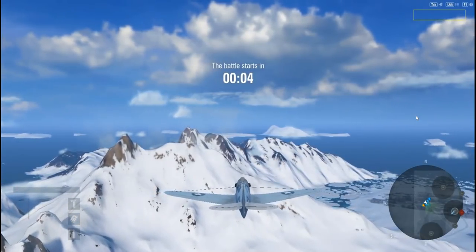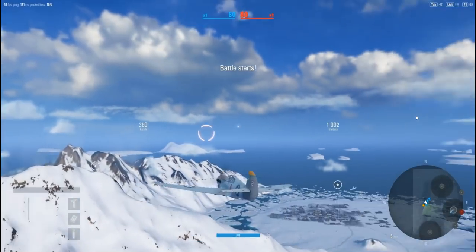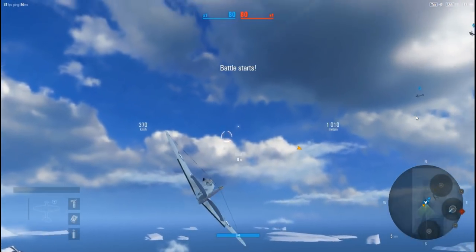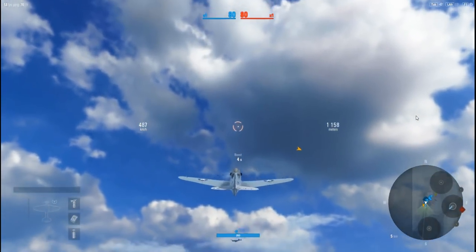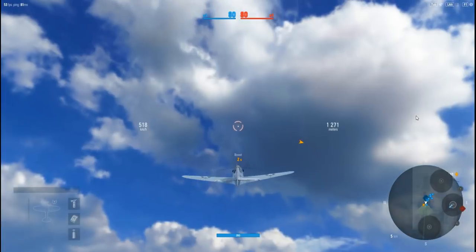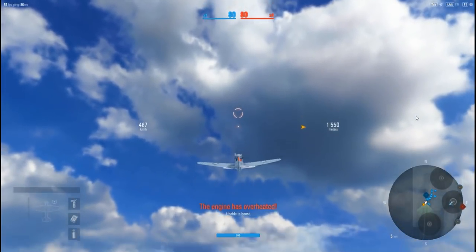So, going to go south. And you know what, the BF-109 has a better altitude performance than this aircraft does, but they're pretty similar play styles. He actually has cannons, so he does a little bit better at the zoom and boom.